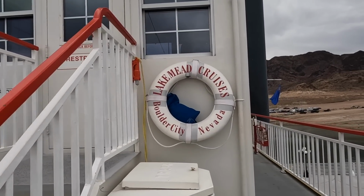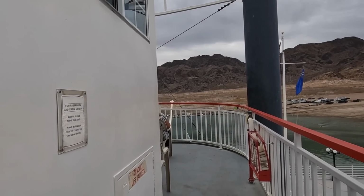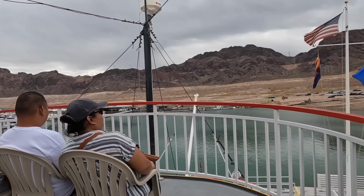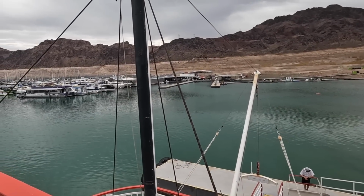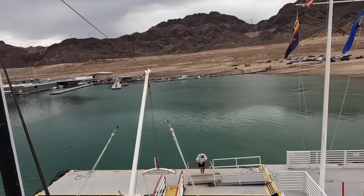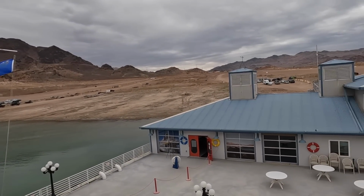Well, I really don't feel like sitting. I'm just kind of wander around. Look at this, like the movie Titanic, huh? They're almost ready to depart. Look at that. Look how vast that is, that whole area.